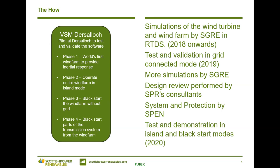Phase two included operating the wind farm as an island. Phase three was the most ambitious one, but all of them have a high degree of difficulty to achieve. Nevertheless, phase four was one of the most demanding, achieving black start of the wind farm itself, and then black start of the transmission system from the wind farm, obviously using the grid forming algorithm uploaded to the converter.